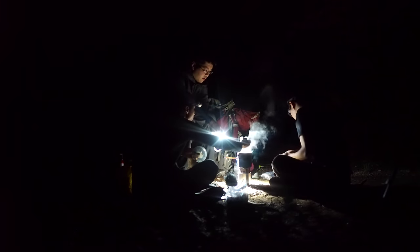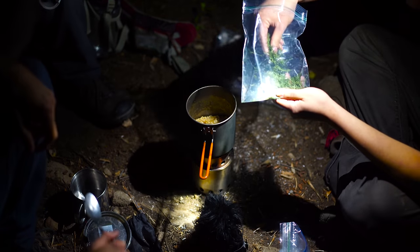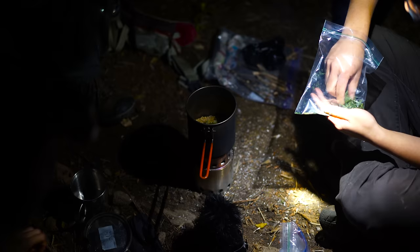We kept the stove going enough to cook the rice a decent amount. Now that's good eating. Next, Andrew had some dried wild plants to add to the concoction. I've got wild leeks and cleavers, or Galium aparine. Oh, you want to put that much in there? You just try not to destroy the delicate flavors we've cultivated.